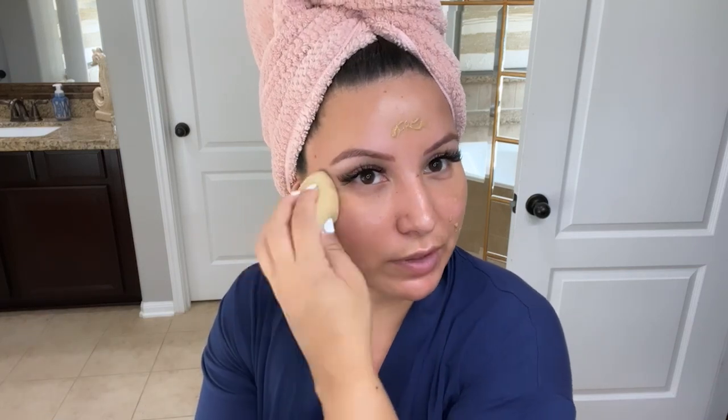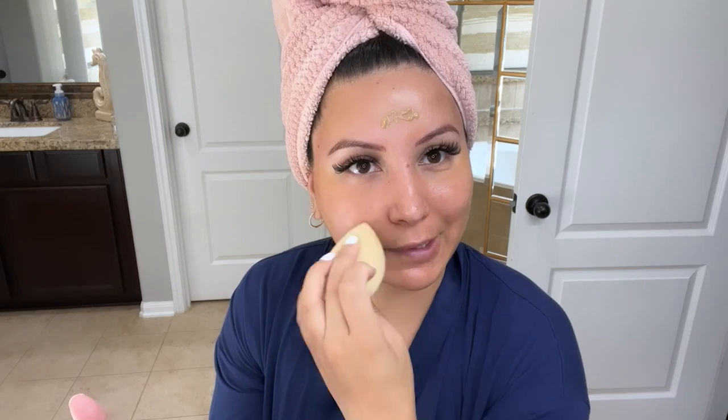But as you can see, it's really subtle. It's a lightweight, sheer tinted moisturizer, but it still gives really beautiful natural coverage. It's basically a mix between makeup and skincare. You've also got SPF 20. It's just such a beautiful formula, especially for summer. Like I said, I like lighter, and I've really been into the no makeup looks, and a tinted moisturizer is perfect for that look. So let me blend this out.